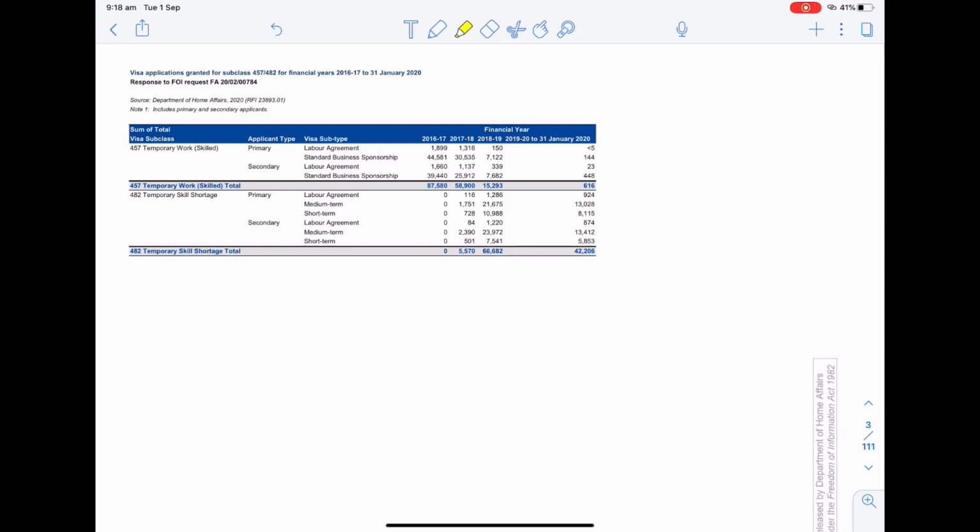Visa applications granted for 482 for financial years 2016-17 to 31st of Jan 2020. As you can see, in 16-17 it did not open its account, and then in 17-18, when it was first proposed, you got primary applicants under the medium term stream 1751 and short term 728. In the next financial year, 18-19, 21,675 for medium term and 10,988 for short term. In total, 17-18 was 5,570 and 18-19 was 66,682.